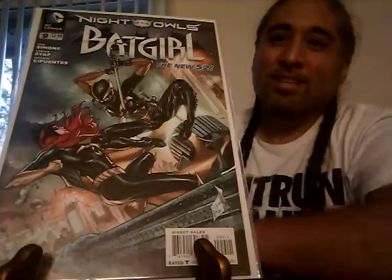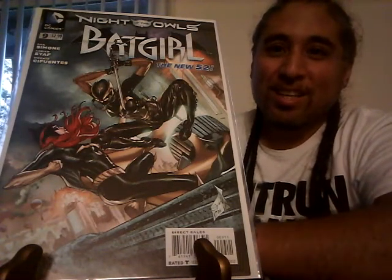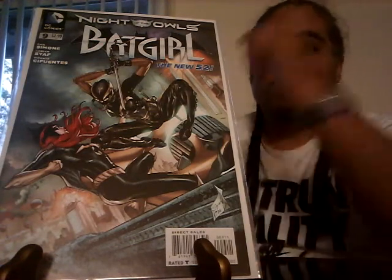So yeah, I was very happy to find that, and I was really happy to find this too. Batgirl #9, first appearance of Talia. And this is a 9.8 too. So very happy to find both of those books in the dollar bin. I love the covers to both of them.